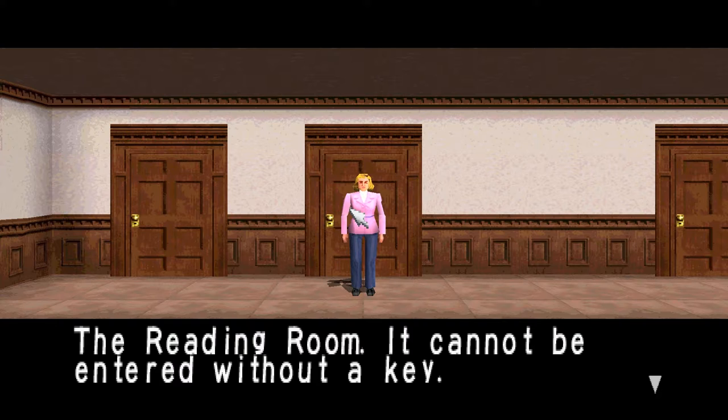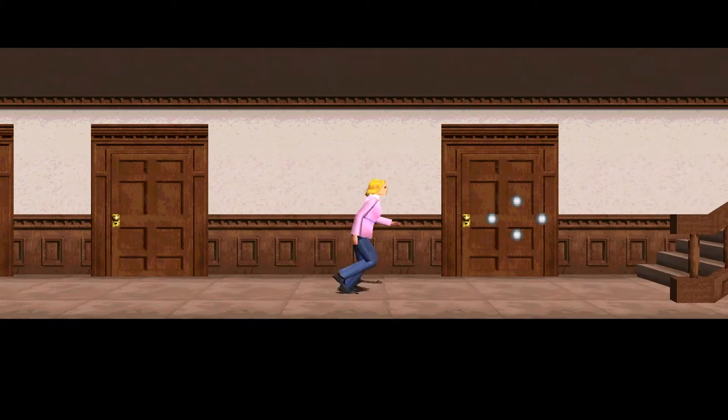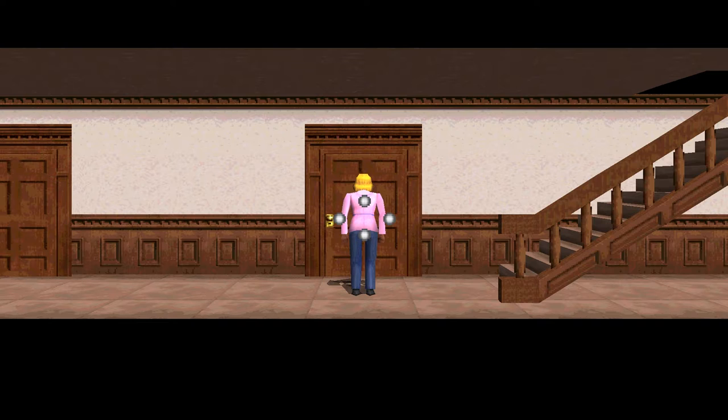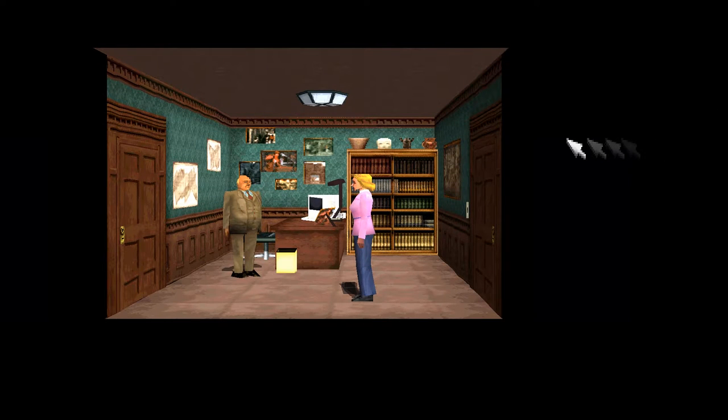The reading room. It cannot be entered without a key. But I want to read too. I am sure this is Mr. Sullivan's office. Okay, do we go in? I kind of wanted to check out. I mean, we could probably still do it, but nah. Let's not be awkward.